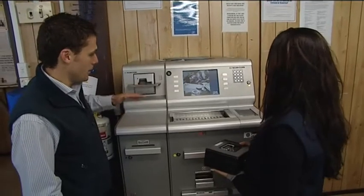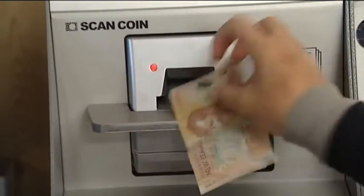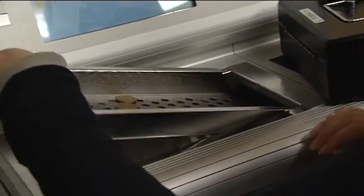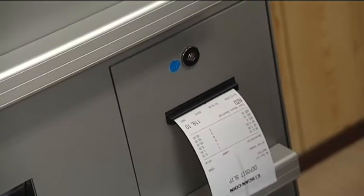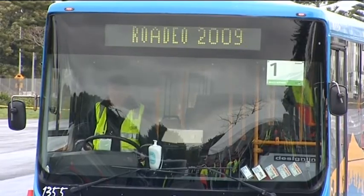What we're going to do is put it into this cash counting machine. It's a nice, fast, safe way, and it actually records how many notes and how much money you've taken, and you get a receipt at the end of the day to keep for your records. And that's the job done. Awesome. But there is a surprise in store for Jess.